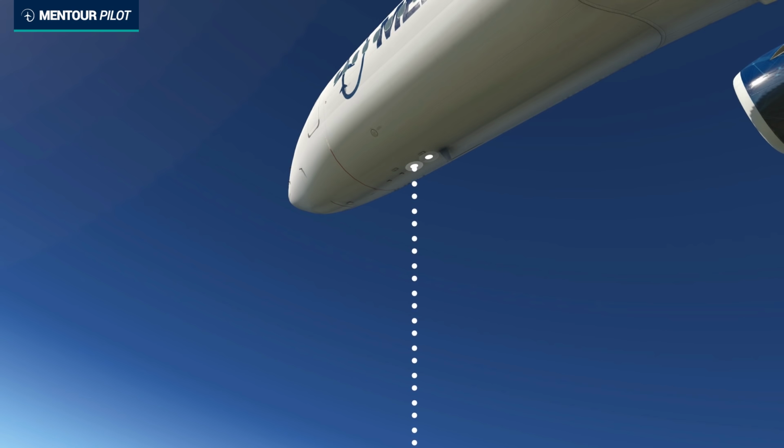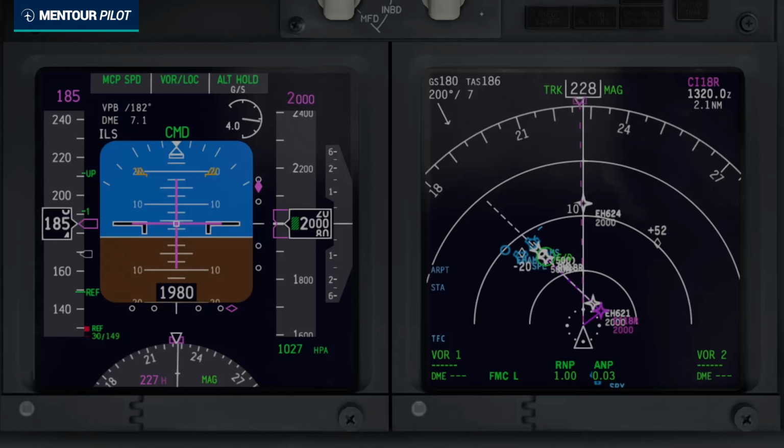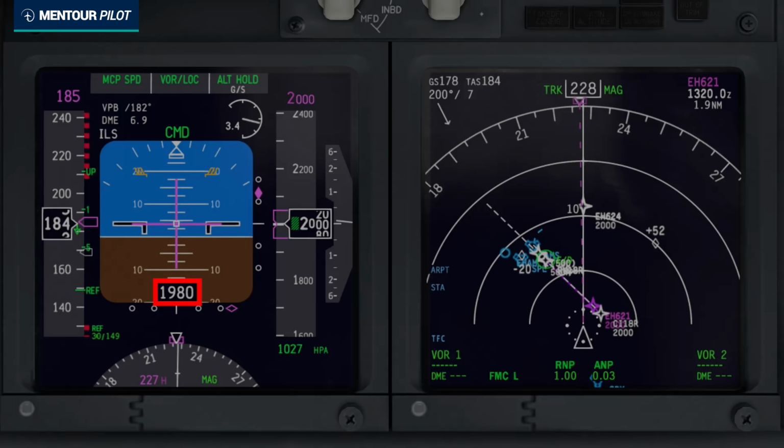This system is really, really accurate at lower altitudes, but not so accurate at higher altitudes, which means that the pilots are only being fed information on the primary flight display about the radio altimeter height when we are below 2,500 feet.